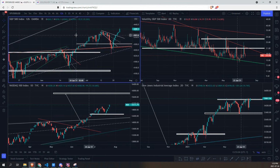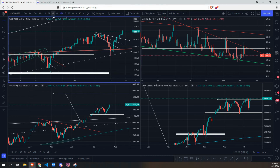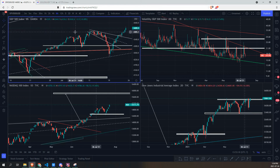So things are looking pretty good in the traditional assets. Things are getting bought back up very quickly. It's a very risk-on environment where people are speculating. People are assuming that things are going to be better in the future. There's not much fear. There's not much uncertainty. So things are looking pretty good.